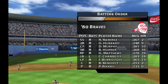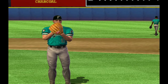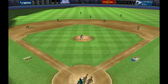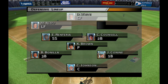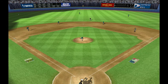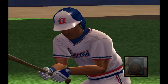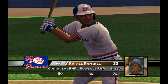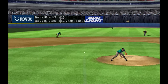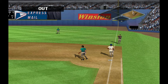Here's the batting order the manager has filled out. Starting on the hill for the visiting team, Kevin Brown. Up next, Rafael Ramirez. Ground ball to the shortstop. That's the first out.